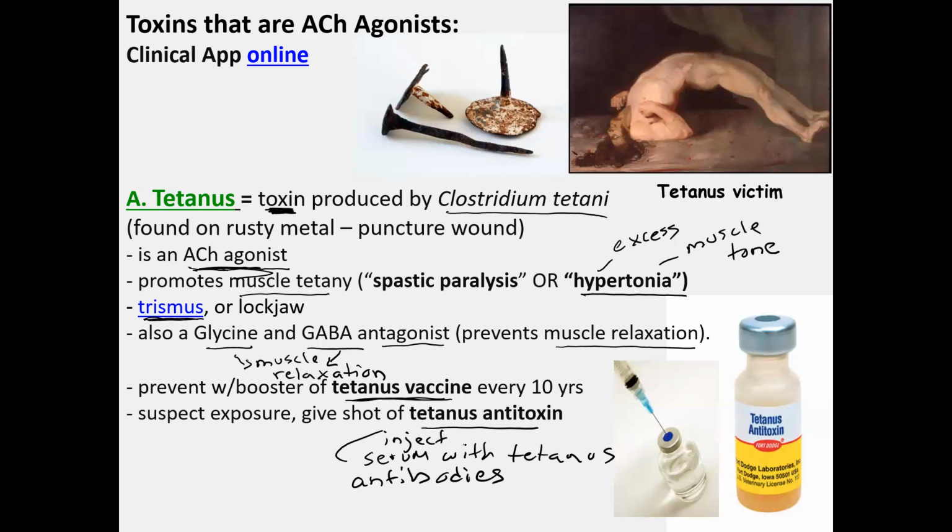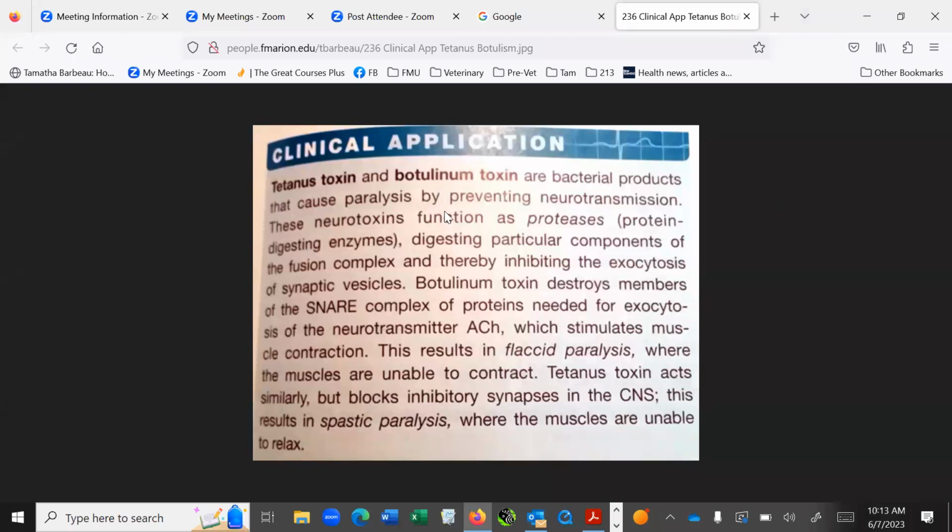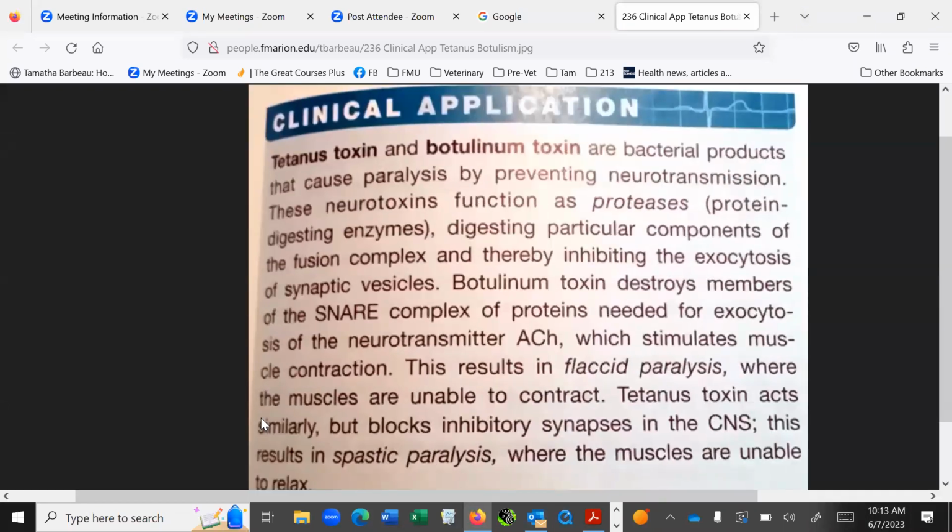All right. So how many people knew all that about tetanus? Maybe not that it's an acetylcholine agonist, right? Okay. So let me make sure this app is online and my link's good. So this app is both for tetanus and botulism. So it's working. So you can look at that for additional reading.